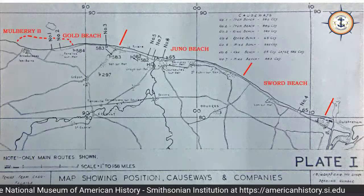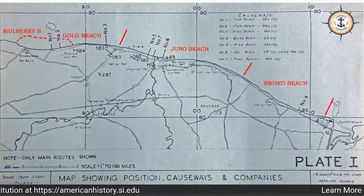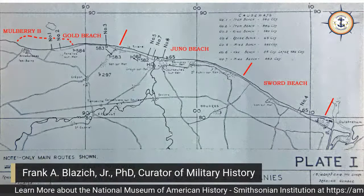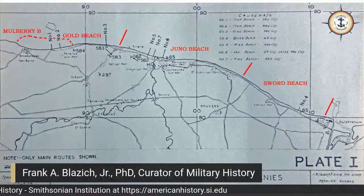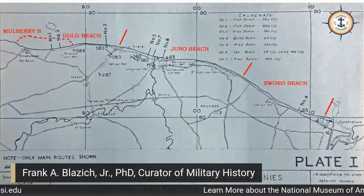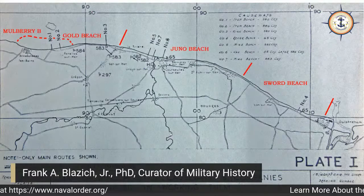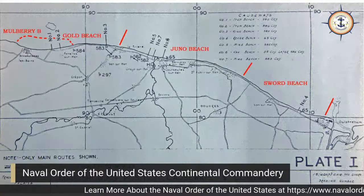But what the British ended up doing, unlike the Americans, is they would actually disassemble and reassemble and shift the causeways according to their needs. Now, causeway number 2 on Gold Beach was the first constructed, completed on D+10, and it measured 1,233 feet in length. Now, causeway number 1 on Gold Beach was actually finished on D+16 at 1,400 feet in length. Causeway number 3 at Gold Beach was the longest of any of them, measuring 2,817 feet long when finished on July 5th. And causeways 5, 6, and 7 on Juno Beach all individually measured over 2,000 feet in length. And those were completed on 8, 11, and 28 July, respectively.